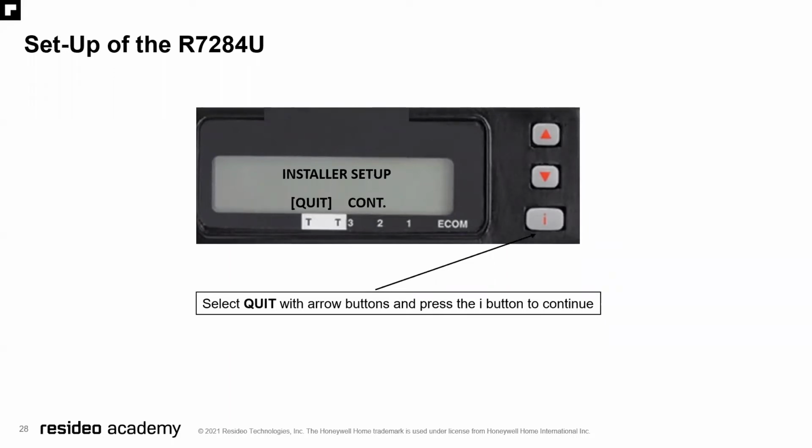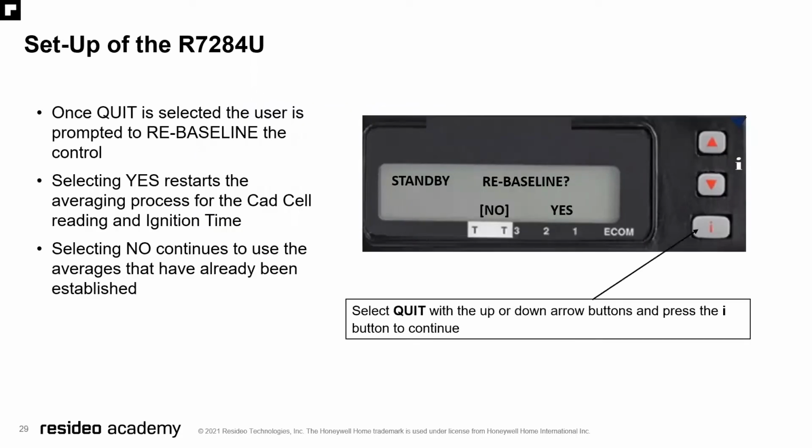And if you're done and you're satisfied with all the options you've chosen, you press and release the I button to get out of that. And once you press the quit button, the device has a feature that allows you to re-baseline the controls.